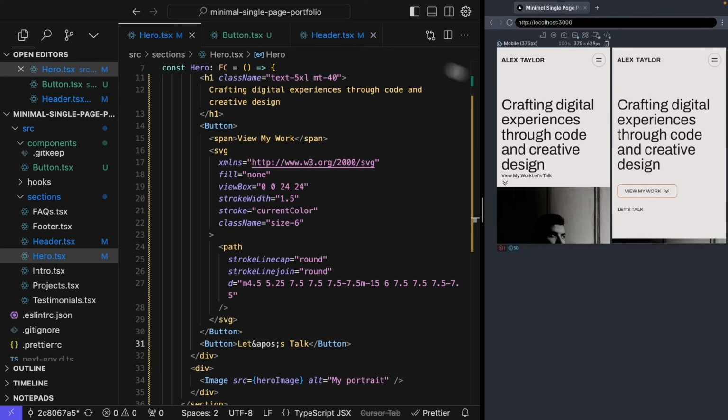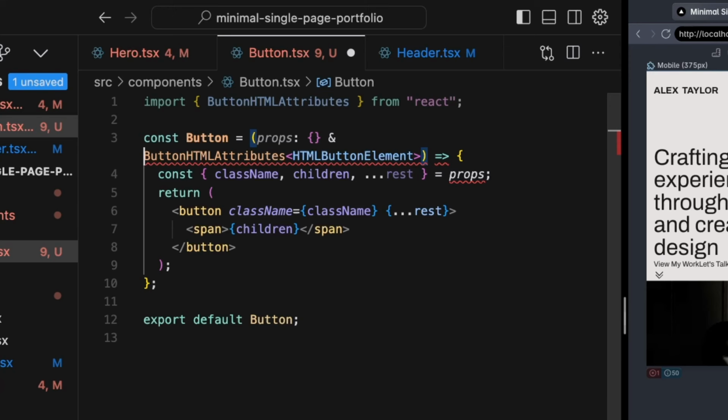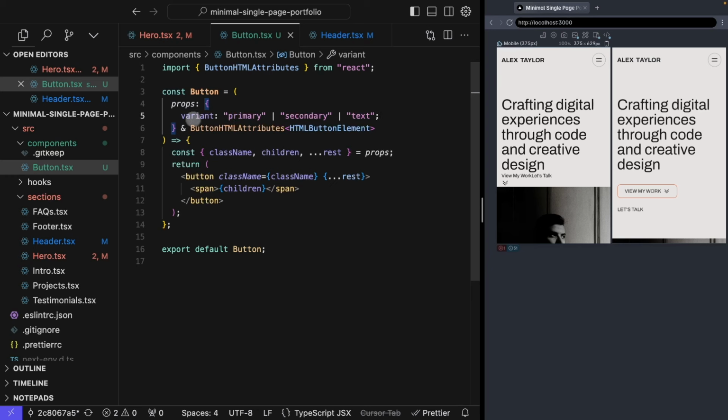So we need to enable our button component to be able to handle all of those different variants, and that's going to come in through our props. So one of the things that we're going to do is go ahead and say that we will allow our props to accept a variant prop, and that's going to be either primary or secondary or text. And we can go ahead and hit save, and this is going to force somebody to put the variant prop on because we haven't made this one optional.